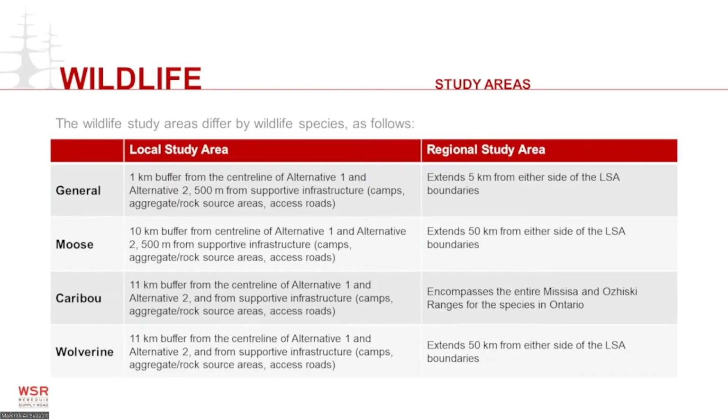Caribou have an 11-kilometer buffer from the center line of the two alternatives, and the same distance from supportive infrastructure like camps. So it has a bigger distance around it to define the local study area. And then the regional study area for caribou includes entire ranges of caribou, which are very, very large areas.